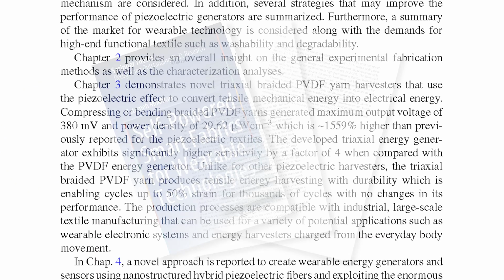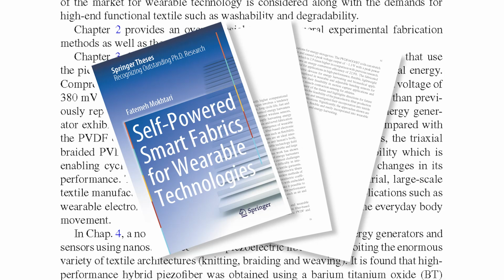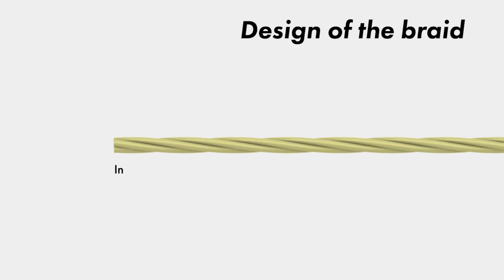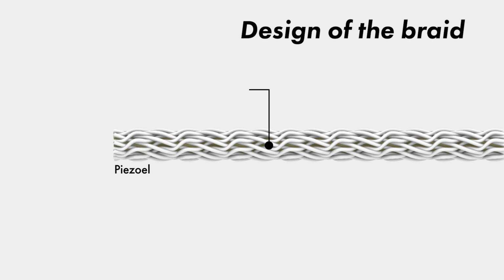In her research, Dr. Mokhtari developed woven, knitted, and braided textiles to convert mechanical energy into electricity. What I found particularly interesting was the braided piezoelectric generator she made. How it works is that it combines piezoelectric materials with electrodes to make a generator that can be easily included in clothing. It has an inner electrode made from a nylon yarn that has been coated with silver, making it conductive. Around the yarn, a polymer of polyvinylidene fluoride, PVDF, is melt spun and braided.